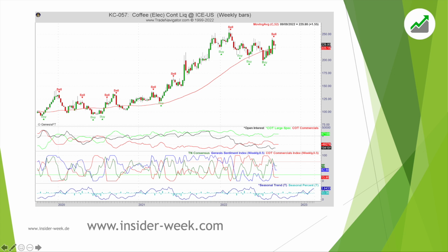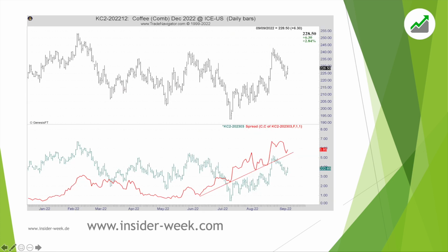Next market, coffee. In coffee, we received a sell signal. Firstly, there was a strong uptrend, then price moved below the 52 moving average, and then it moved above again. The seasonal trend for the next period is neutral. The spreads are moving in line with the price, and they are neutral, and there's no more information.